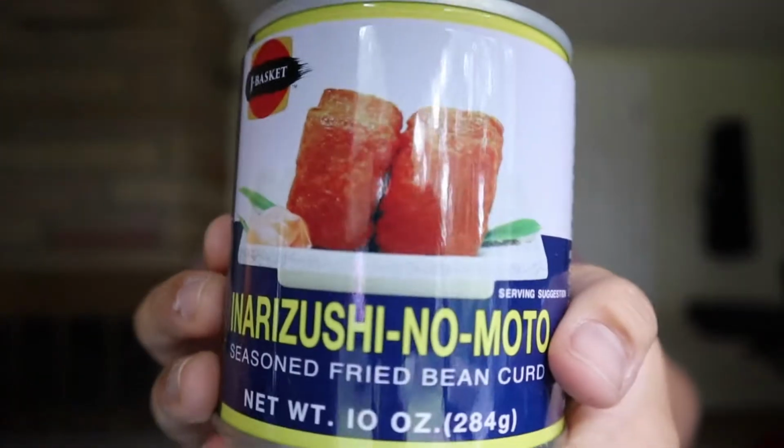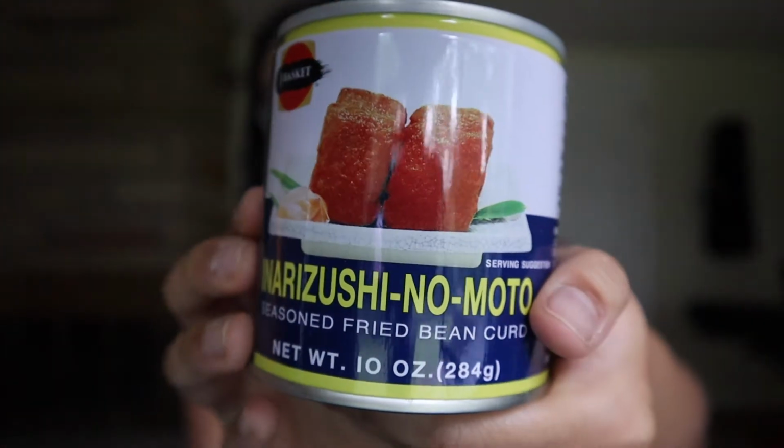All right, so up next we have inazushi, and this is something that we have pretty regularly at my house. It is Japanese, and it says right here, seasoned fried bean curd. And the way that you eat it is, when you open the can, it's filled with kind of like a syrup. It is a little bit on the sweeter side, and they'll come in little rectangles, and you basically carefully peel them open, and then you can put rice inside, and then you'll end up with something that looks kind of like a little pillowcase, I guess, like a stuffed pillow.